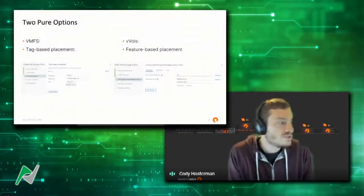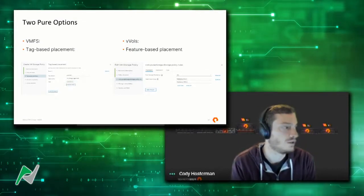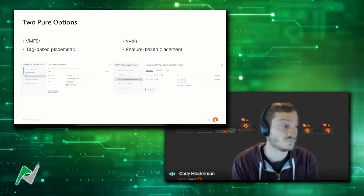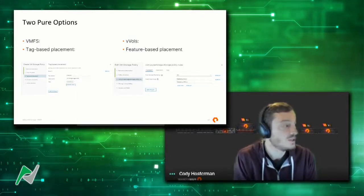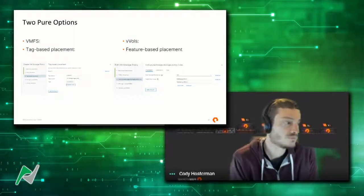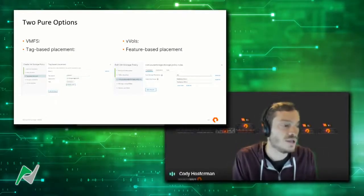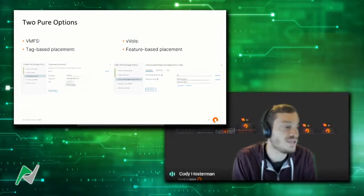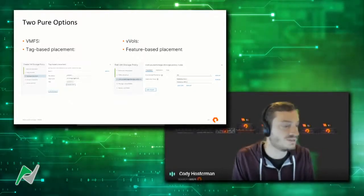Now, there are two ways of creating storage policies for external storage, especially with focus on something like Pure, but really any external block platform that also supports vVols, I suppose. One, tag-based placement. You can tag your data stores with, hey, this is Sally's data store, and then create a policy saying, hey, any data store with the Sally tag is permissible with this particular policy, and then create that as a storage class.